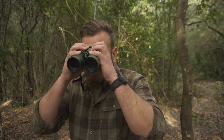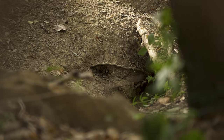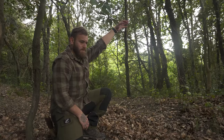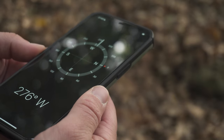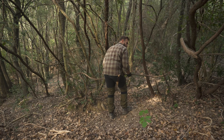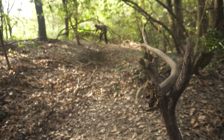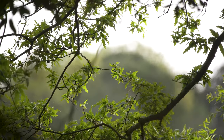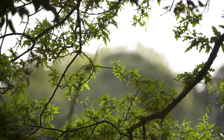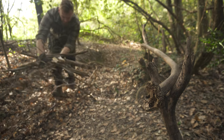To increase my chance of seeing them, I built two sheds using materials found in the woods, so I can leave them there all the time. Knowing the prevailing winds in this area and where the sunlight came from, I chose the best location to build them. In this way, all I have to do is position myself in the best shed, based on the wind direction and sun position.